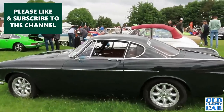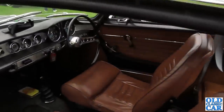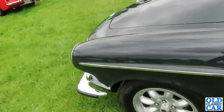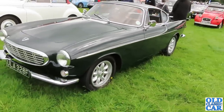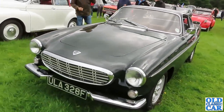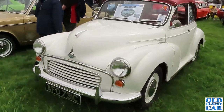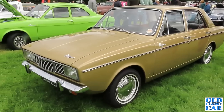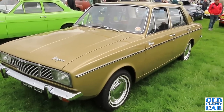We passed this P1800S as we were driving in before. What a lovely colour that is. It's great to see one that isn't done up as a Saint replica as well. Dark green. Mini lights really suit it, I think. The Moggy convertible here, 1965. The Singer Vogue. Badge engineered Hillman Minx or Hillman Hunter, late 1960s.